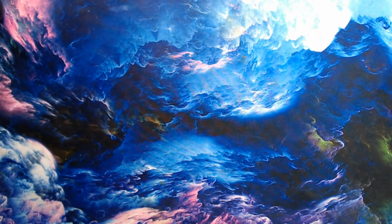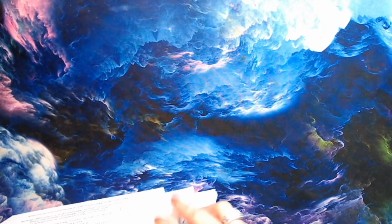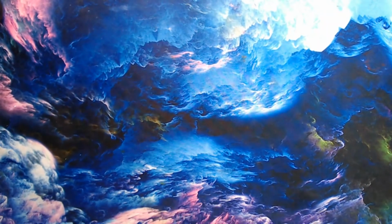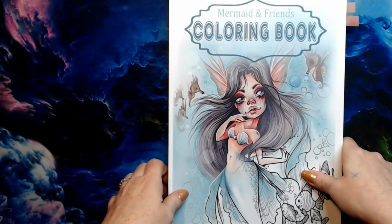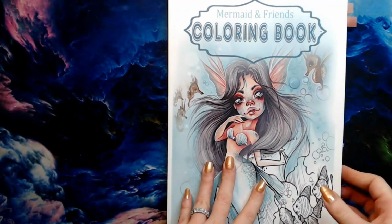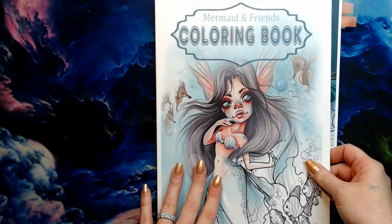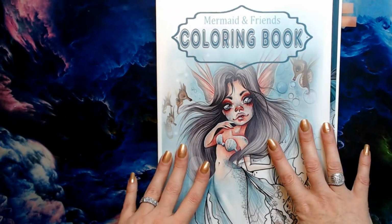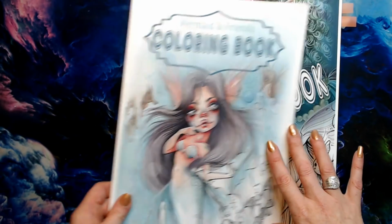Oh, I almost put this book away and I didn't want to. Set that right there. So then my next books are my Mystic Art Mirror books, and I have all three of hers. This was the first one that came out, The Mermaids and Friends. And I'm sure you guys have all seen this book all over YouTube. This is a popular, popular book. Everybody's loving the new style of art, me included.